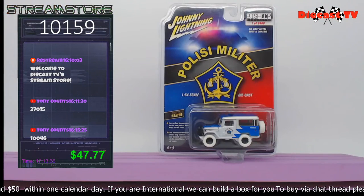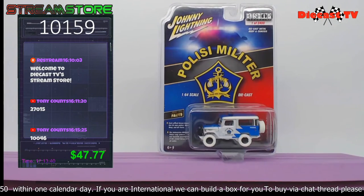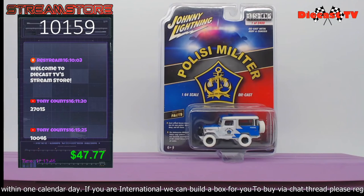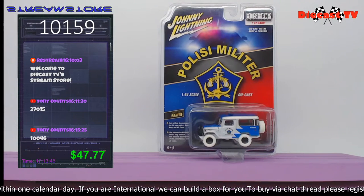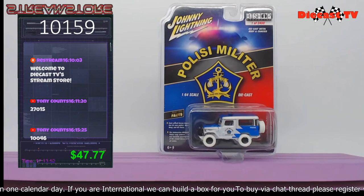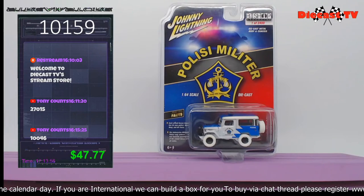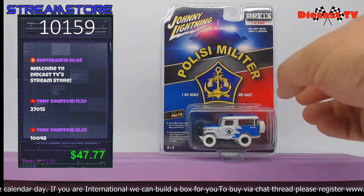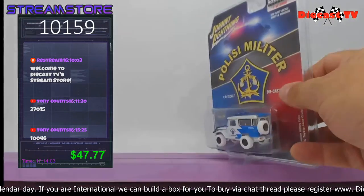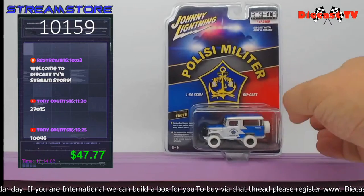Oh, check this one out. Johnny Lightning. This is a Bishop exclusive. Bishop, I know he loves to do these Jeeps. He loves to do the Land Cruiser. This is a 1980 Land Cruiser. It's a Polisi Militaire. That means military police in Indonesian. Just so you know, Ross the Boss speaks a few languages. There you go. So, Johnny Lightning in the house, all white. God, love this one. It's a white Lightning. White, white, white. Everywhere is white. Spare is white. Tires are white. Base is white. Cool, cool, cool. All the way around. It's pretty awesome.